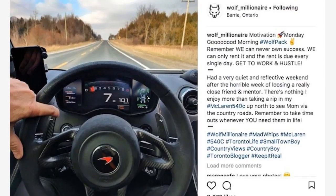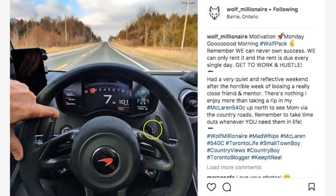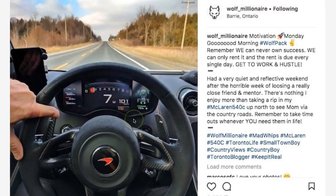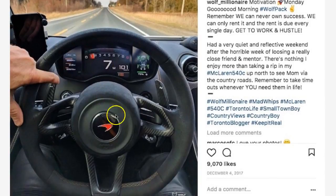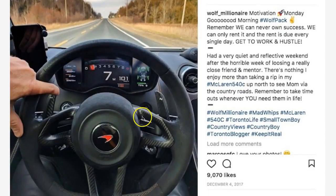So what else do we have here? This is another photo that did super well. 9,000 likes, and was just a photo that I took playing around with my camera when I drove to my mom's, which is through the country, and it came out really nice. And for this photo, I probably took anywhere from 10 to 15 photos along the way as I was driving home to my mom's, and this just happened to be the best one that shows everything came out really nice. The carbon fiber, the steering wheel, the road, everything, and it did really well.